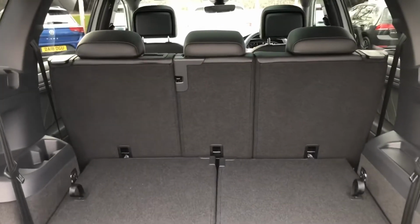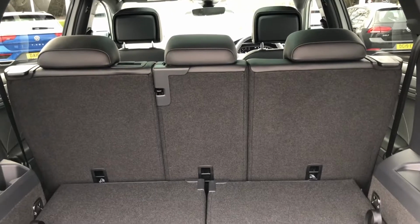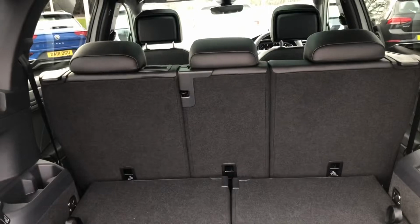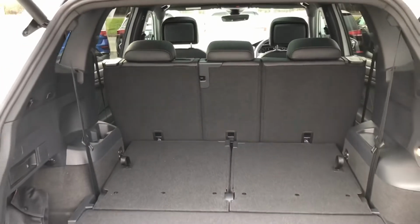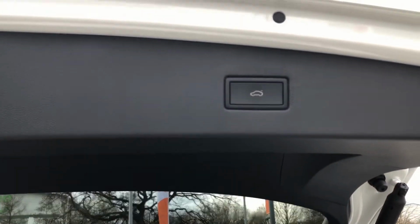Now, if you've got an old Christmas tree or any long pallets, the middle row of seats come in a 40-20 configuration, so each of them can be folded down individually, and you'll be happy to know even the front passenger seat can be folded down completely flat, so there's plenty of space, hence why I said at the beginning it's an incredibly versatile vehicle. To close the boot, very simply, just press on the button here.